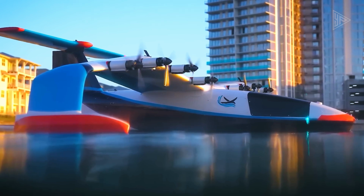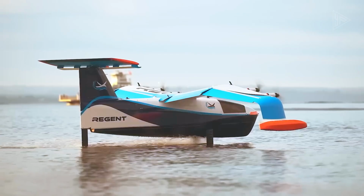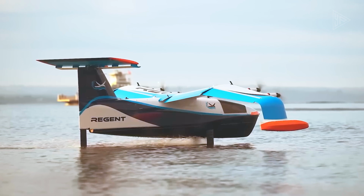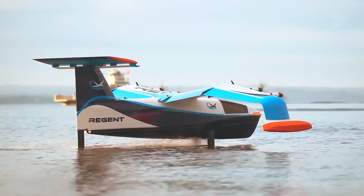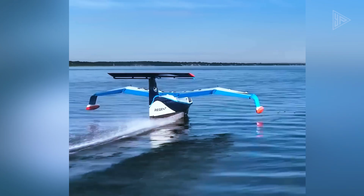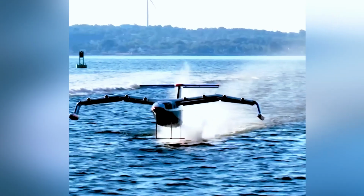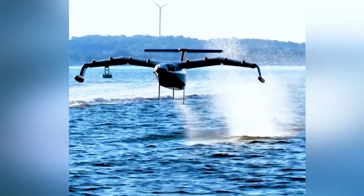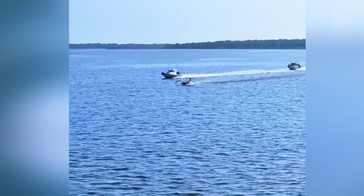To start with, because it is entirely electric and emits no emissions into the atmosphere, the Seaglider is an excellent option for individuals who favor environmentally friendly modes of transportation. Additionally, because of its underwater wings, the Regent Seaglider has a more comfortable and effective launch phase than other similar vessels. By lifting the ship at 20 to 45 miles per hour, these wings significantly lessen drag.